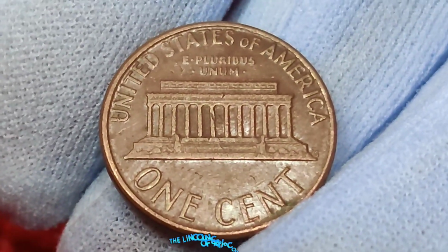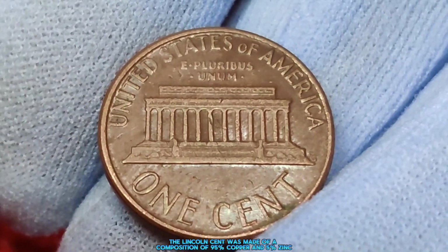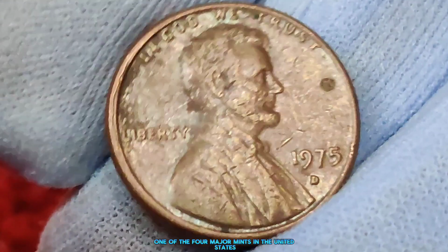currency ever since. In 1975, the Lincoln cent was made of a composition of 95% copper and 5% zinc, which gives it that distinct reddish-brown color. The D mint mark on this coin shows it was produced at the Denver Mint, one of the 4 major mints in the United States.